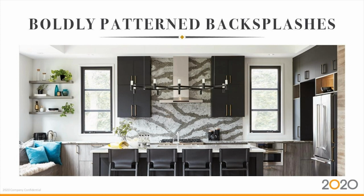So one of the first trends that we're seeing is boldly patterned backsplashes. There have been lots of different looks as far as very monochromatic white subway tile type backsplashes, or even just use of different paint colors with a 4-inch backsplash. Today we're seeing a lot more full-length backsplashes in the kitchen and throughout the home, even from countertop to ceiling, as you can see on this slide.